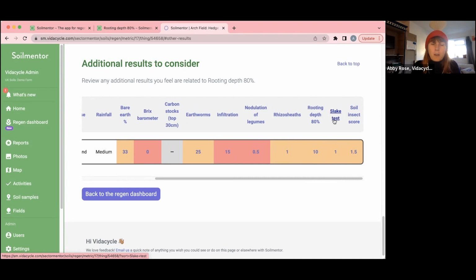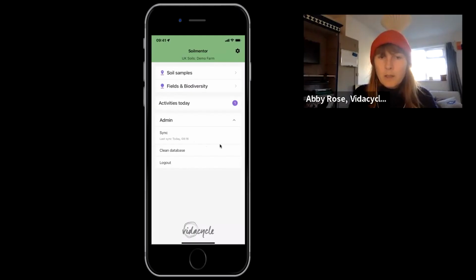I probably won't go through this whole process on each of them, but hopefully people feel clear about how you can go out and do your observations and then come to the website and learn from those observations. So I'm going to dig into the others.